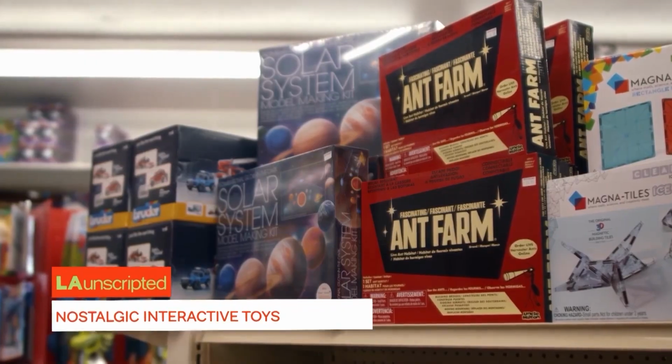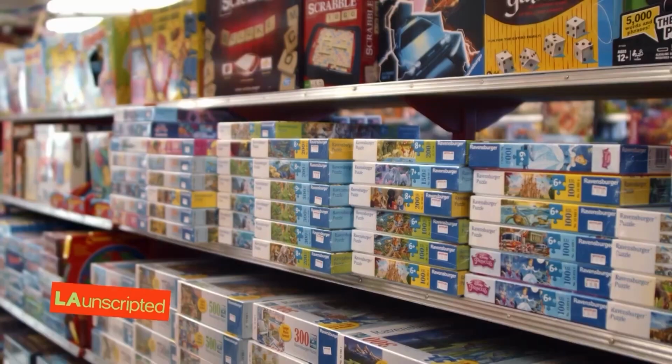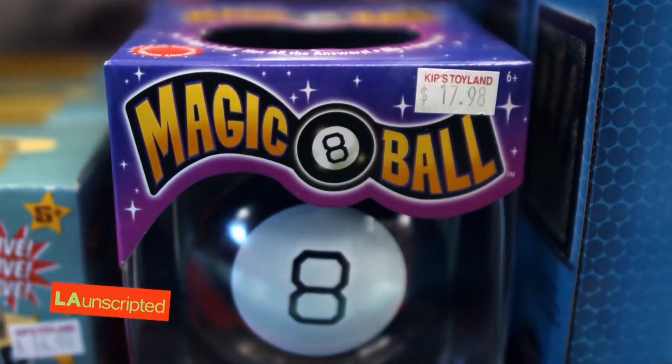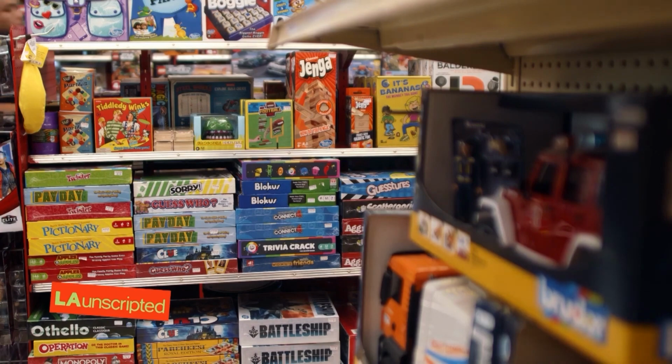Ant farm. Everybody had an ant farm. Rock'em Sock'em Robots. Over the last couple of years, people are looking for things that are nostalgic, that are grounded, that are real to them. Some of them have changed, and some of them have been popular since, Slinky, for example. Slinky was invented in 1945, the same year we opened. We still sell them all day long and people love them.